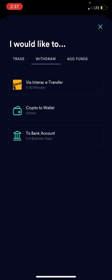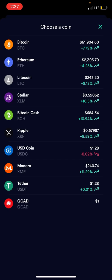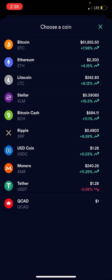You can use Interac e-transfer, a wallet, or you can send your money to a bank account. After you've deposited funds in your account, you basically just enter the amount of Bitcoin or what have you. Here you can select which type of cryptocurrency you wish to buy. That's another good benefit of Newton over Shakepay: they offer a larger selection of cryptocurrency, which is quite nice because if you wanted to dabble or do some due diligence or research into other cryptocurrencies, you have the option to buy some of those. You just enter the amount and then you get that in Bitcoin or Ethereum or what have you.